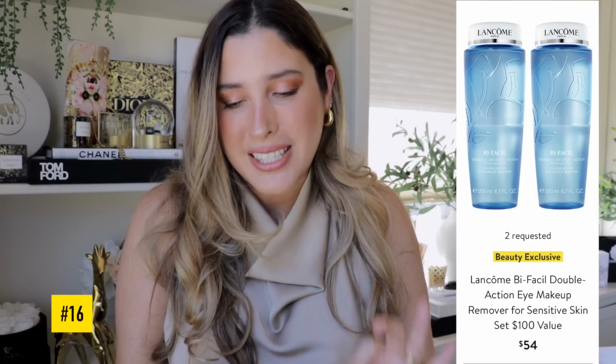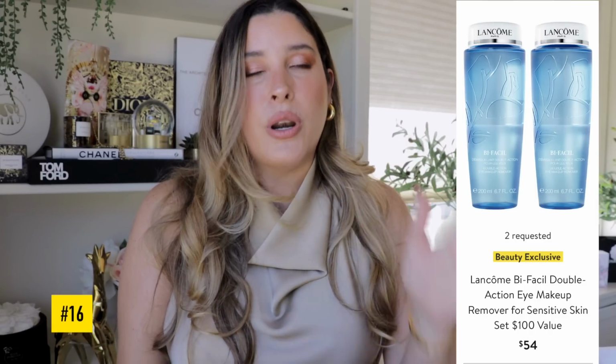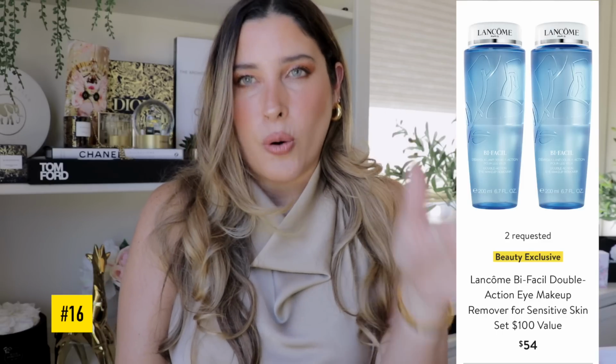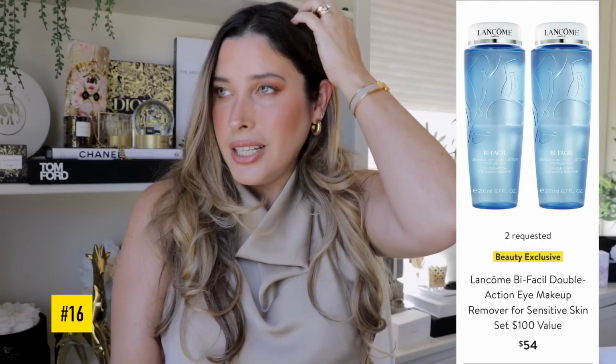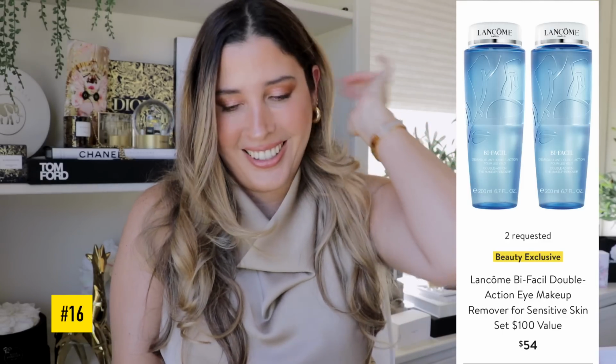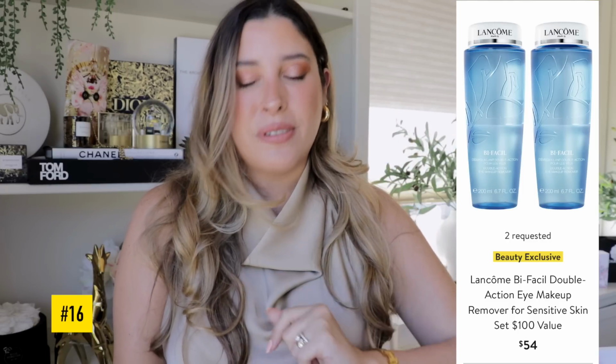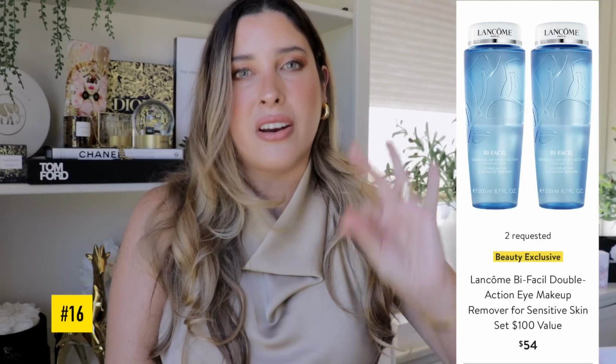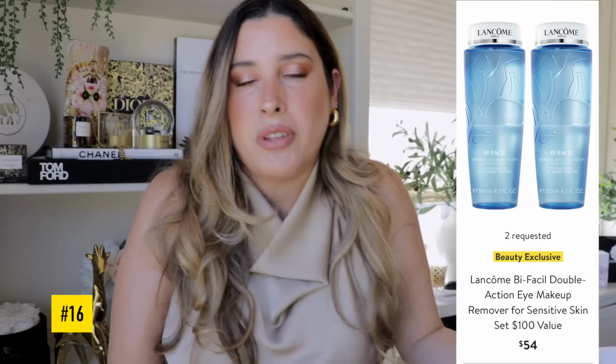Now, to remove your makeup, let's go for Lancome, the Bifacil Double Action Eye Makeup Remover. This is phenomenal. I have been using it, I'm embarrassed to say, for over 20 years. Yeah, aging is real. The value is $100. It will be on sale for $54. I get it because it's 50% off.